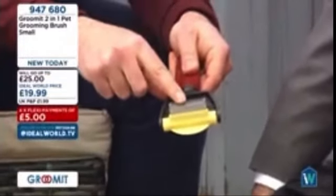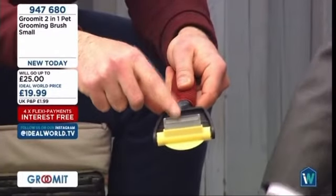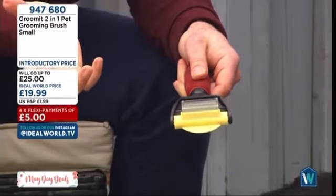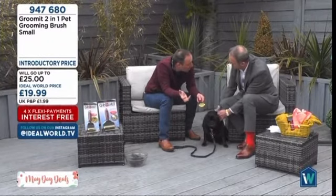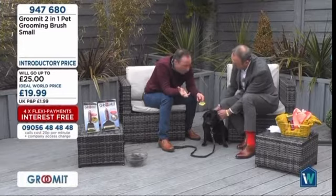I know a lot of people think, oh, I'd rather go with plastic, but the reason why this works so well is it gets underneath that top coat. This will not damage the top coat, and that's really important. If you've got a working dog, for example, you don't want to disturb the top coat because the dogs need it for protection when they're going in and out, especially if they're working on farms and things like that.